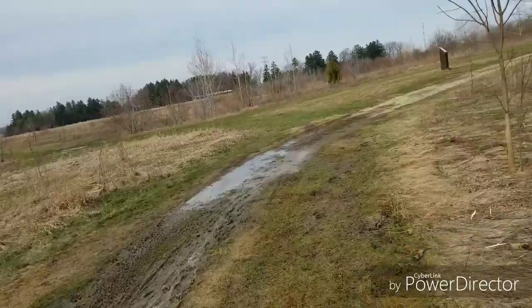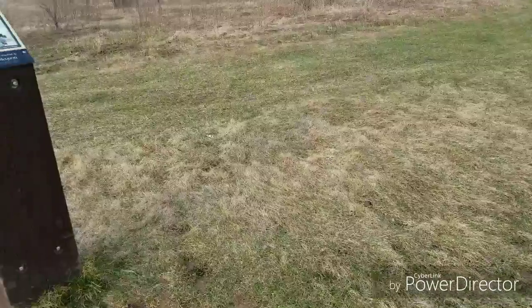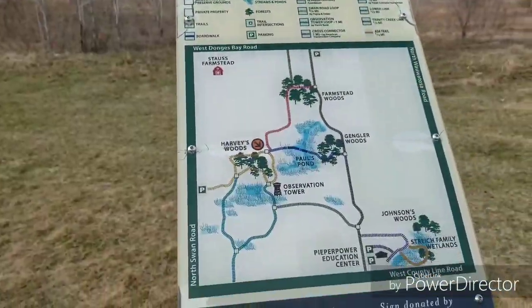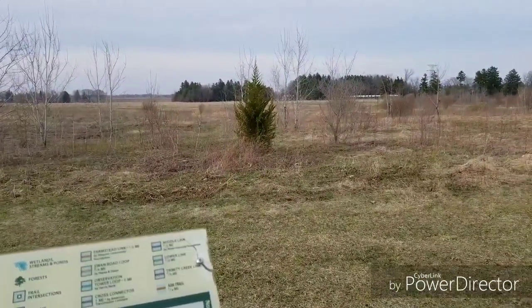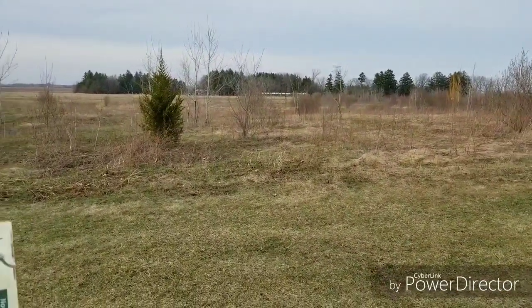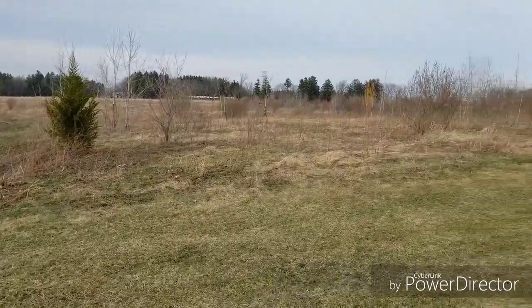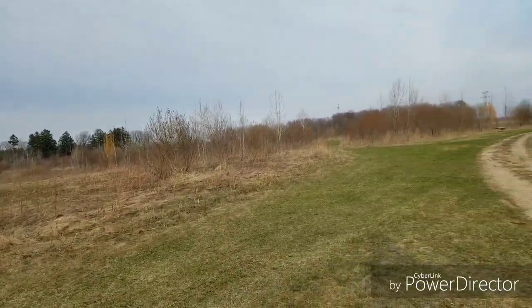The trail is pretty forgiving. Okay. So, observation tower, Harvey's Woods, and we're there. So if we went that way, we would end up at the Farmstead Woods, which I guess is those over there, which is by a building, and there's a truck moving and stuff over there. And then you'd follow it around to the Gangler Woods, which, I don't know, is that? Or is it that over there?